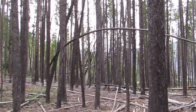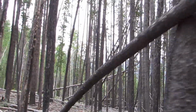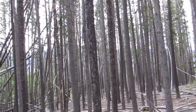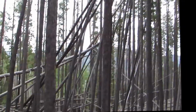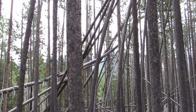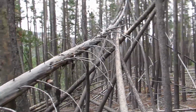That might be one of the structures I'm looking for. Let's go over and check this out. This is one of the structures. I remember this one from last year. We'll compare some photos. I'm taking photos as I'm filming. We'll see if this has changed any.